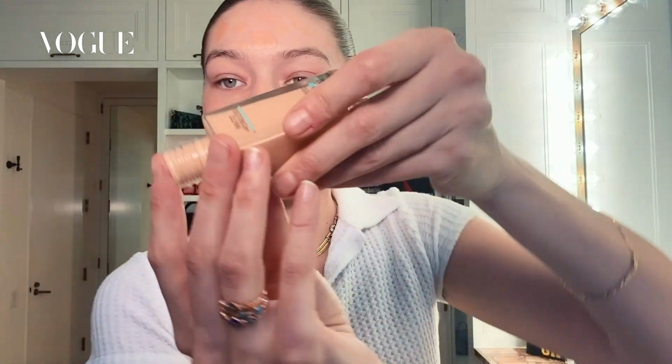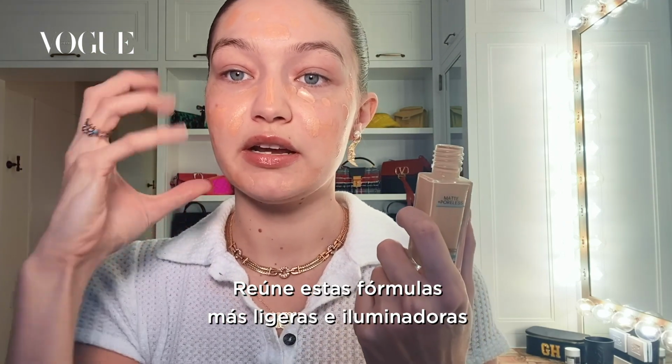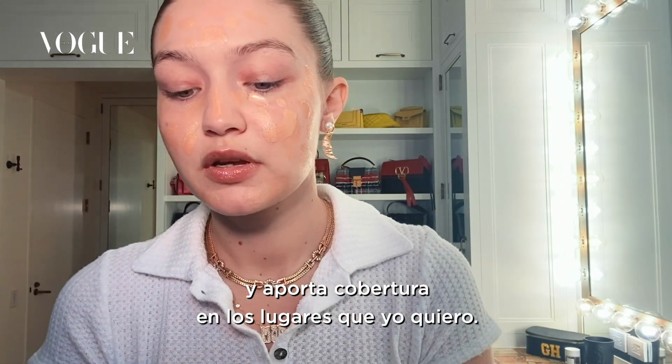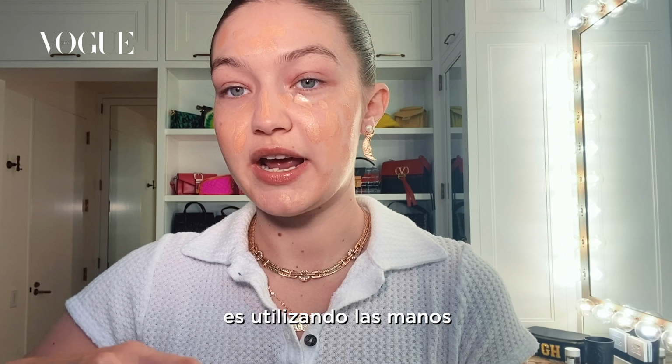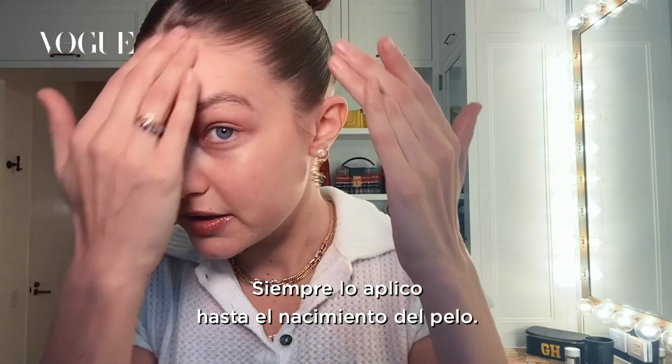Okay, so now I'm gonna take the Maybelline Matte and Poreless foundation, and I just put it on my finger like that. It takes these more illuminating thin formulas, and it gives a little bit of coverage in places that I want it. The way I'm gonna do it is to apply foundation with your hands, because then you can really mix it into the moisturizer and your skin is still there. Also, I always take it and blend it into my hairline.